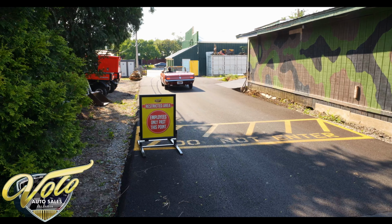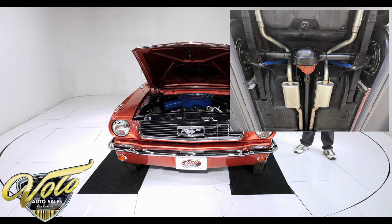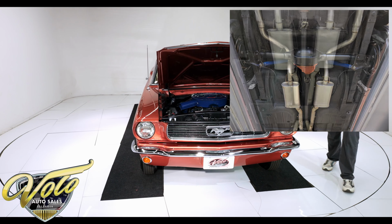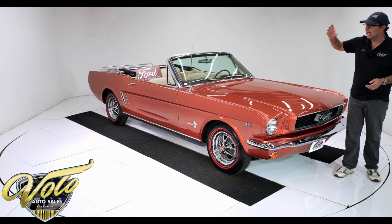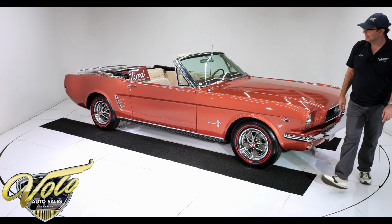Front end looks like it's all been rebuilt. The power steering, all the suspension components, new shocks in the back. It's drum brakes all around. They've been serviced. They're working great. E-brake assembly is all hooked up. It's a nice custom exhaust system, has mufflers and resonators. Nice turn down tailpipes. It's all tucked up under the car so you don't see it hanging down.